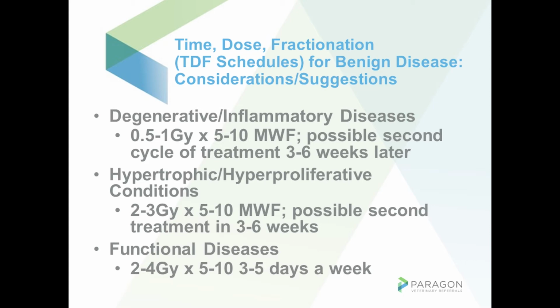This is something that could be repeated 3 to 6 weeks later because it's such a low dose and very unlikely to cause any normal tissue damage. Hypertrophic and hyperproliferative lesions get a slightly higher dose, also spread out over time, with the possibility of second treatments. And there are some functional diseases, even like hyperthyroid cats. If there's a large invasive carcinoma that's difficult to remove surgically, we can actually treat them with this unit and get control of the hyperthyroidism.